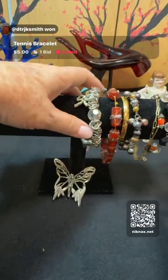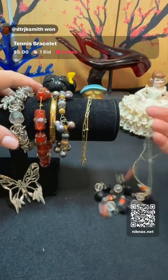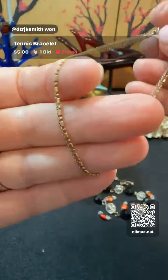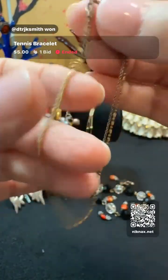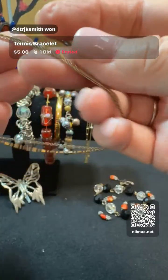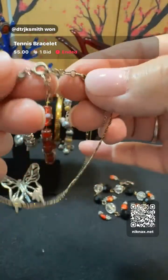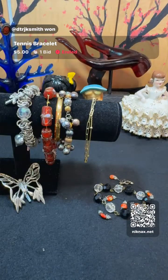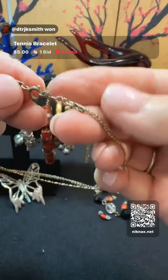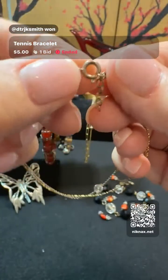Then we have, I'm going to go from this side now. What do we have here on the end? It's a 2-strand, just a simple, this is a $3 start. Actually, I think I do $2 on this one. 2-strand chain. This one is probably more like, yep, this one's an anklet. So it's not a bracelet. It does have a little adjuster in there. It has a spring clasp there.